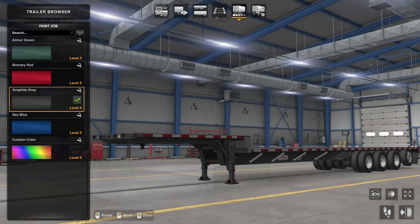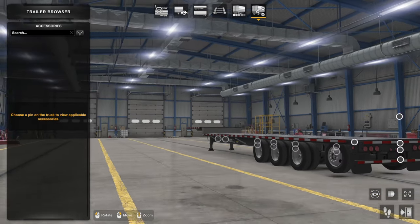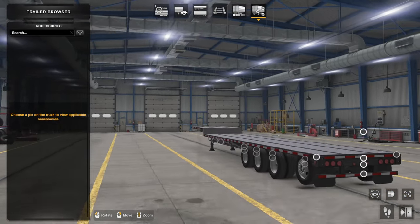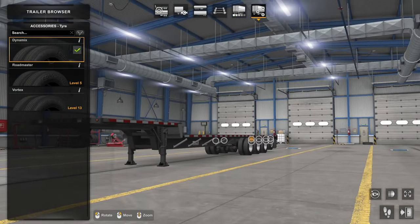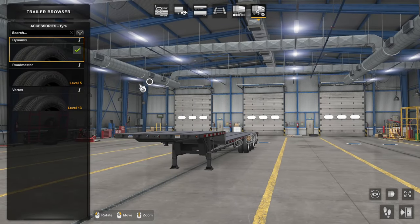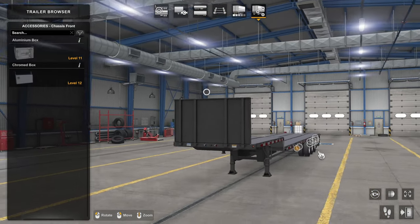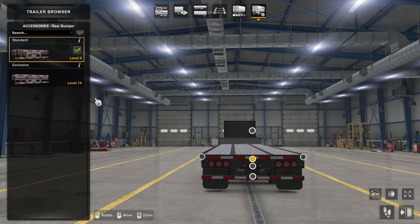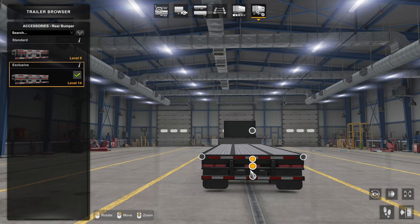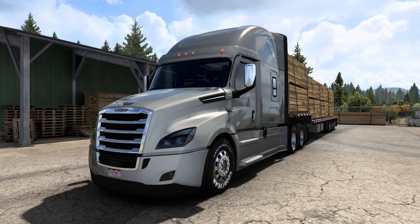Paint jobs, you've got your standard few colors here that you can choose, and of course, you can do your custom colors. And then as for the accessories, currently in the beta, I have noticed that the tires are not compatible with the Goodyear DLC quite yet. I'm going to assume that will update for the final launch. But as for that, you could actually add in aluminum or a steel wall at the front. You can do your side skirts, or I guess I should say chrome box, and you can also do your lighting. And at the back, you have your option of standard, exclusive, and of course your banners. You can put a strobe on the back and all that good stuff. So without further ado, let's get this Freightliner started up and get on the road.